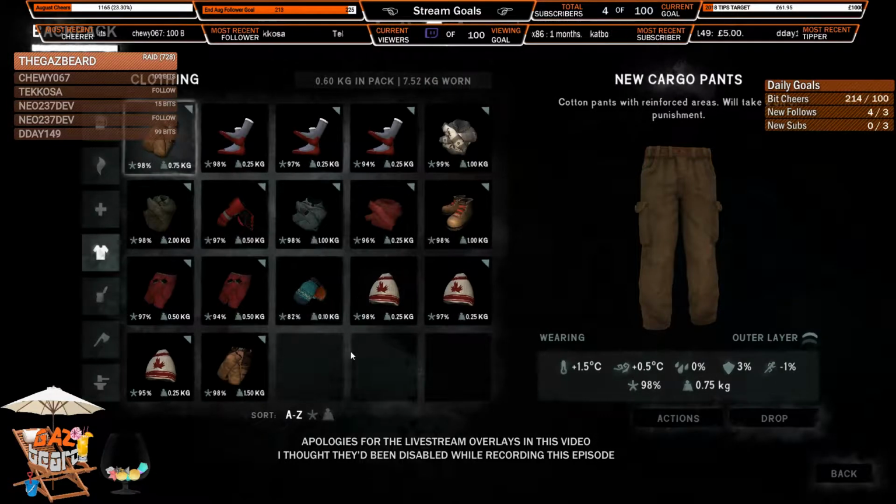Our clothes themselves, well, they're pretty much okay. We're still wearing the same 2 sweaters that we had when we left Milton. We've not really found any clothes that improve on these. That's a little bit of a worry. I'm thinking we're going to have to go to Coastal Highway at some point to find better sweaters.